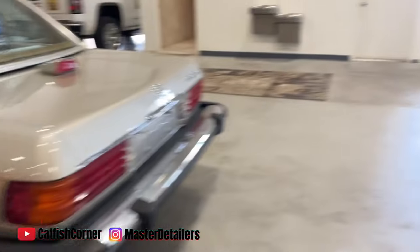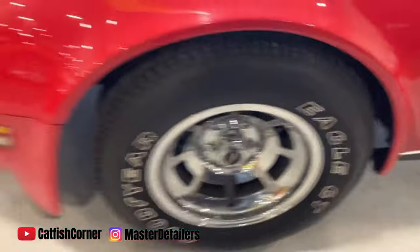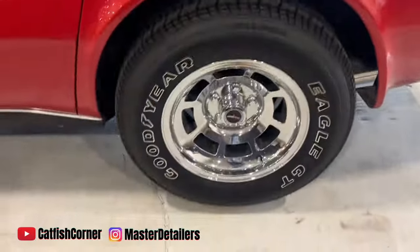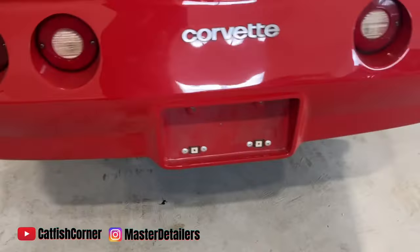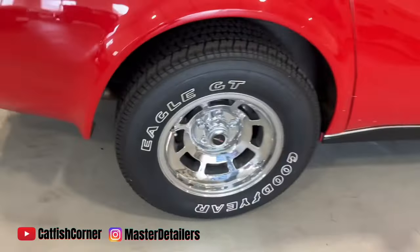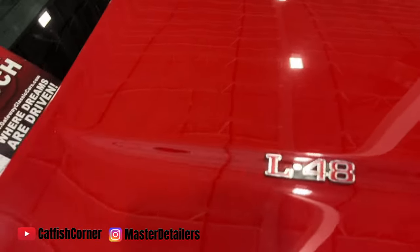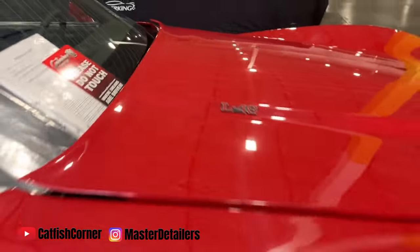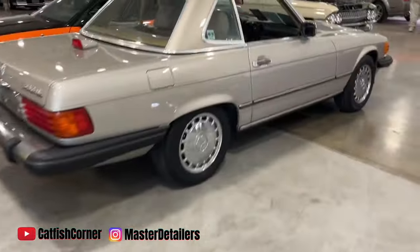That bad boy, nice. This is one of my favorite Vettes, guys. And these are iconic Corvette wheels I like. I like this body style Corvette. Beautiful. This is one of my favorite body styles, especially with those particular rims on it. And that's an L48 too. 1980, guys. Beautiful, beautiful. Like I said, they got some stuff.